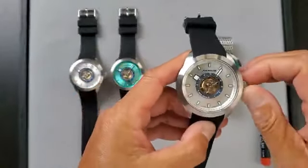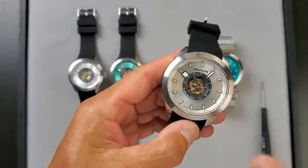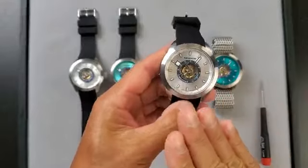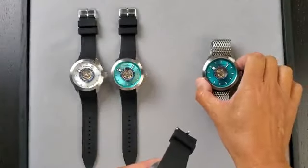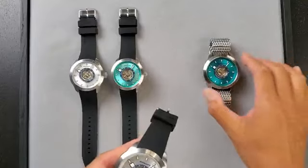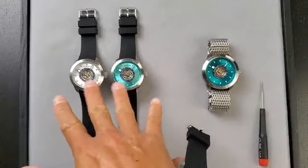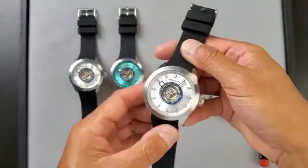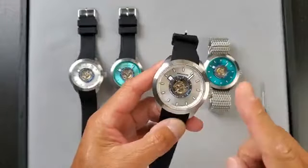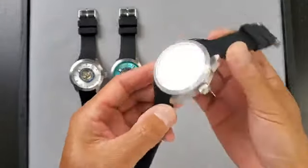This Central Tourbillon edition is limited to only 50 pieces. We have 50 pieces for the silver and 50 pieces for this teal color, which is very, very popular, and then 50 for each of the other two. So a total of 200 pieces. We're introducing it in two sizes, 48 and 44. Let's just focus on the 48 first.